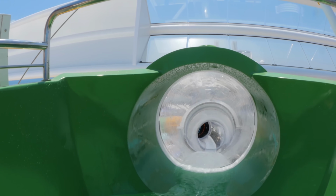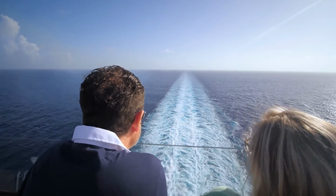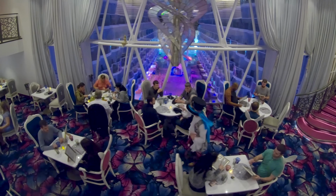So there you have it, 25 foolproof Royal Caribbean cruise tips that if you follow these, you're going to be off to a great start. Everything else beyond this is going to be gravy. Hope you enjoy these tips.